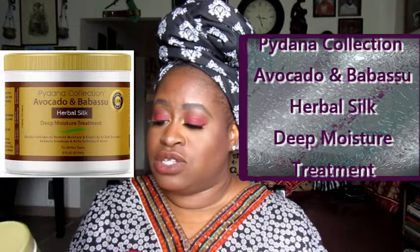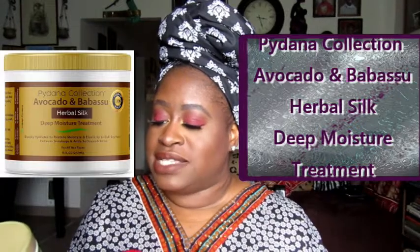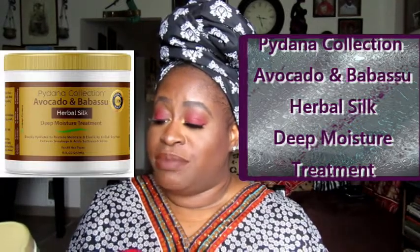So it says to cover with a plastic cap and let sit for 15 to 30 minutes. Apply heat for best results, which I will be applying heat because, again, as I've said I don't know how many times, I got my Pydana Collection thermal cap. You should get one too. Anyway, so far that's 3 hair products.